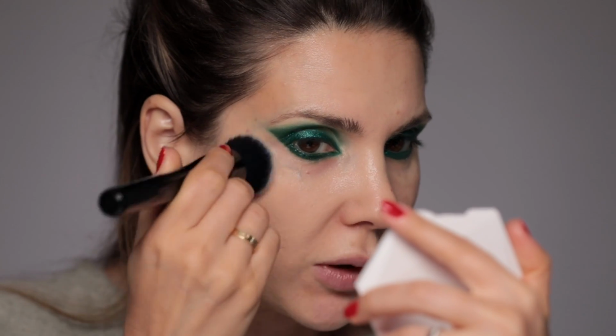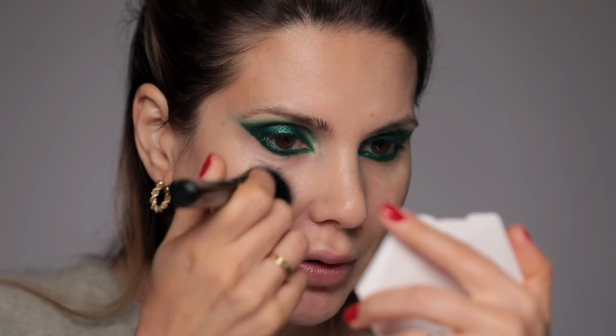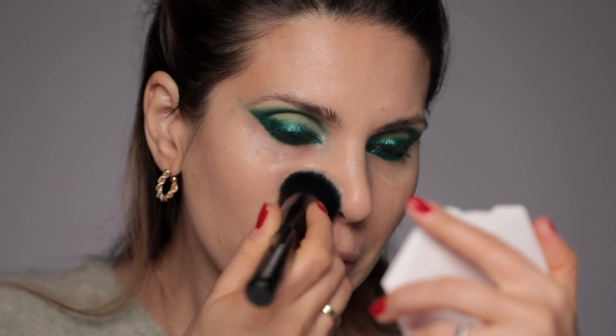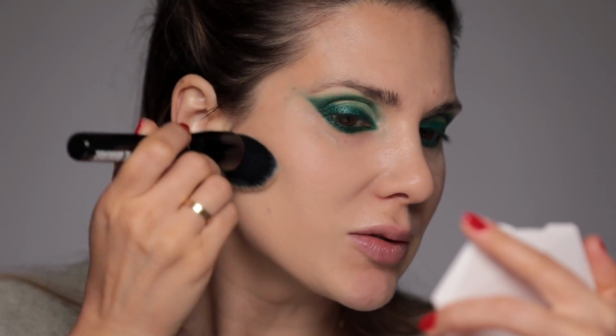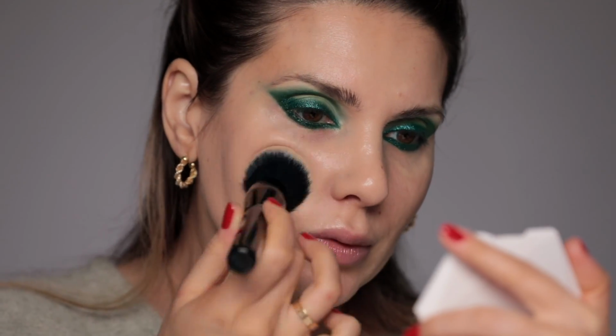This is an oil-free foundation. The color I'm using is Bamboo. I took a little bit on the brush and now I try to spread it in a very, very thin layer. When you stretch it and spread it like this, you will definitely have less product on your skin. If you're going to tap the foundation like this, you're going to build up and increase its coverage.